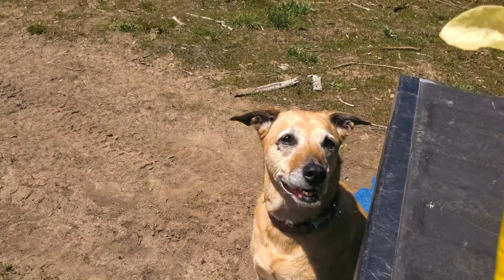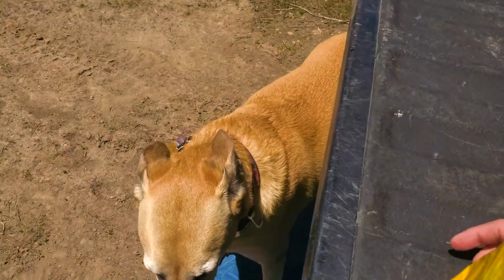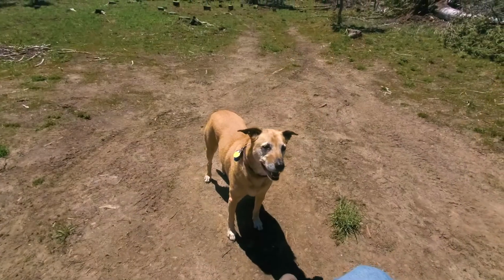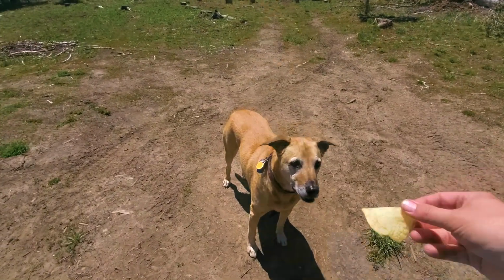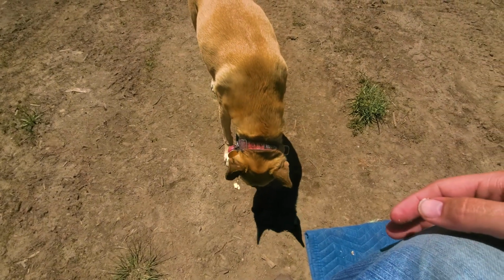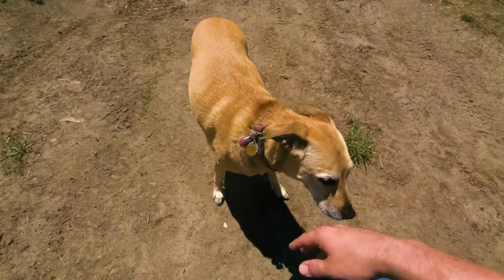Would you like a potato chip? I think she did. Good girl, Emma. You're such a mooch, Emma. All right, we'll give you another potato chip. Good dog. I like to spoil you.